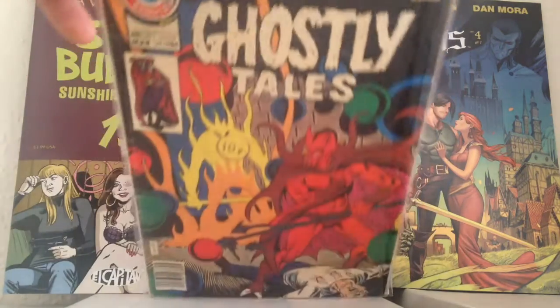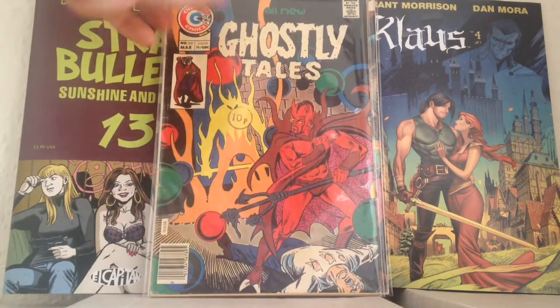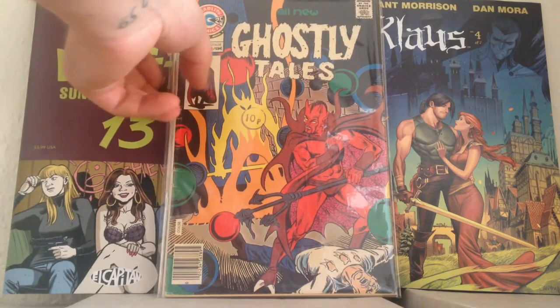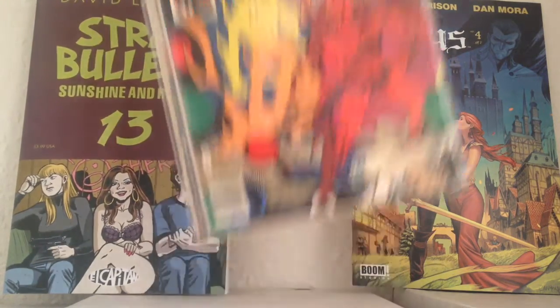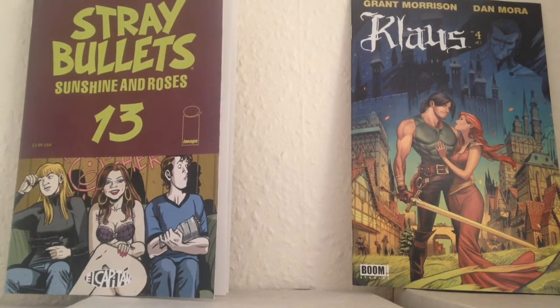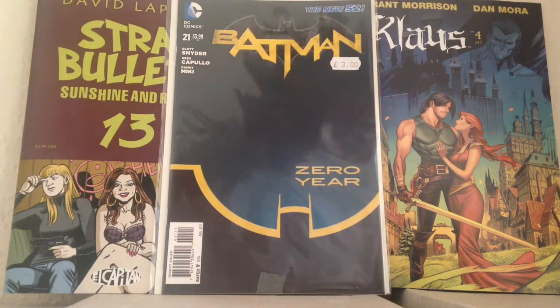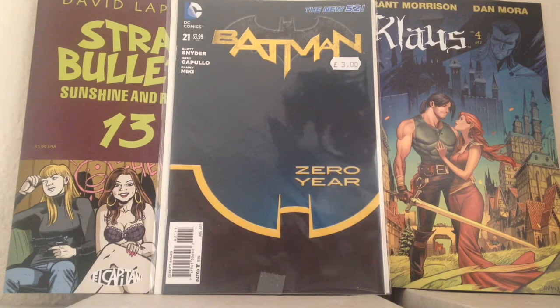I don't think that's him on the cover, but maybe it is. This is definitely him. You can tell in the face. But yeah, they're really good. Little Charlton comics. And then this was just sitting in the back issue bin. £3. I left the price on it. First Duke Thomas, obviously.